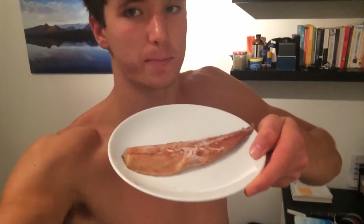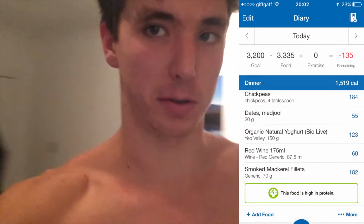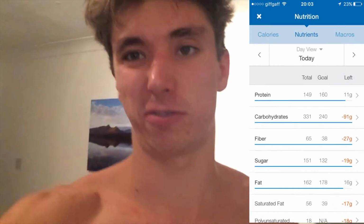So I finally had a shower, and rummaging through the fridge I found this. A slice of smoked mackerel. Maybe not the most exciting of things, but it's about 15 grams of protein, 15 grams of fat. So I think that will probably get me about right for the day. I'll be like 150 protein, which is what I aim to hit. And then I was slightly over on fat and carbs.